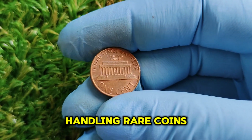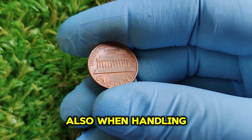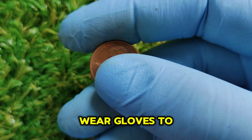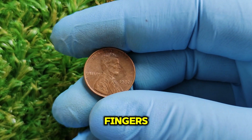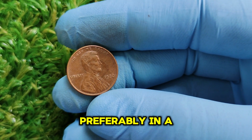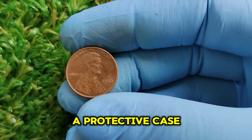Tips for handling rare coins. Also, when handling these rare coins, always make sure to use proper techniques. Wear gloves to avoid oils and dirt from your fingers damaging the surface. Store the coin in a safe, dry place, preferably in a coin holder or a protective case to maintain its value.